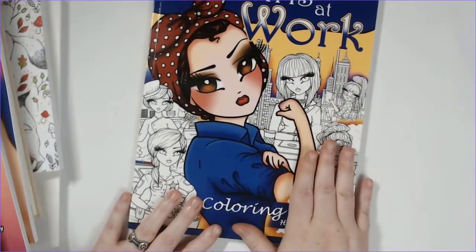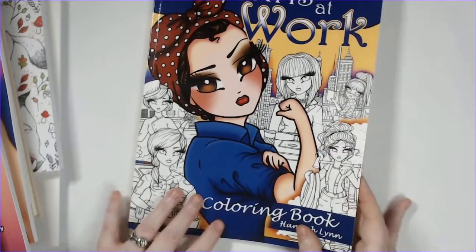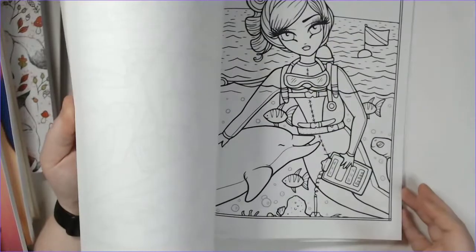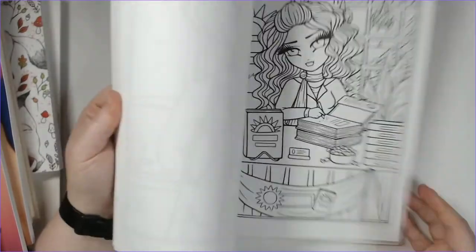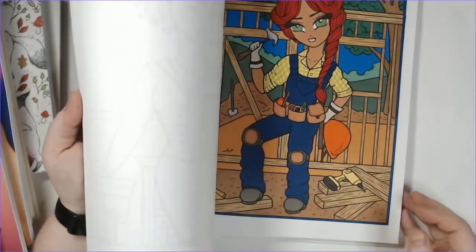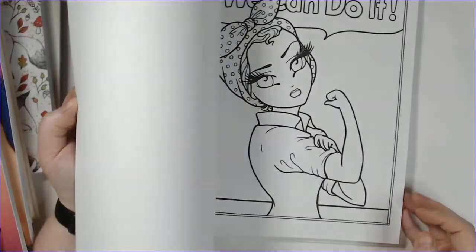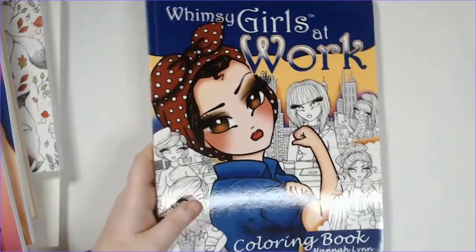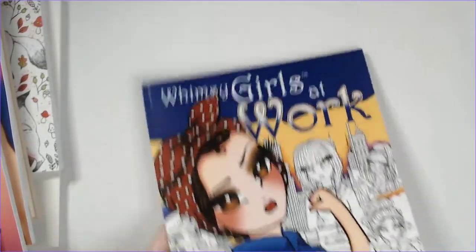Anything by Hannah Lynn will work this month as well. J for Job would work good for this book, The Whimsy Girls at Work. Oh, I have done one in here. See, I forget these things, but any book by Hannah Lynn, any of her Patreon pages, I actually have a buddy color with Tammy with one of her June Patreon pages that I'm going to be doing this month.